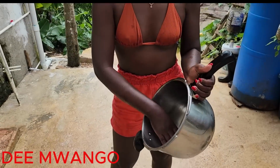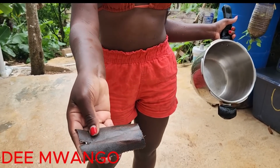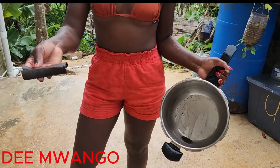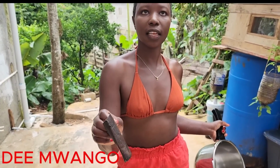Guys, this is actually so new. Honestly, this is what they used to scrub the pots to do away with the black burns in the pots. Because where I come from, we have what we call the scoring pad, or rather the steel wool. But this is new. I've never seen this. But I think this is healthier than the steel wool. Because if the person who is washing dishes is not so careful, the small pieces of metal can remain in the dishes.